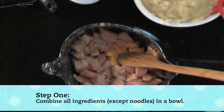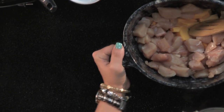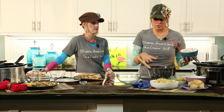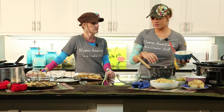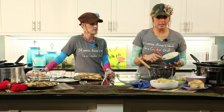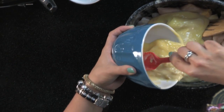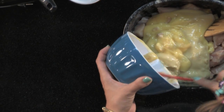Another tip on saving money is when that chicken goes on sale. That's another great thing. Use those sales, stock up, freeze that stuff. You could leave the chicken in breasts if you would like to, but you're just going to have to shred it in the end. This is going to be bigger chunks in your spaghetti, either way you prefer. I have a can of cream of celery and a can of cream of chicken. And like Nicole was saying, we usually get the reduced fat, reduced sodium, or you can make homemade.